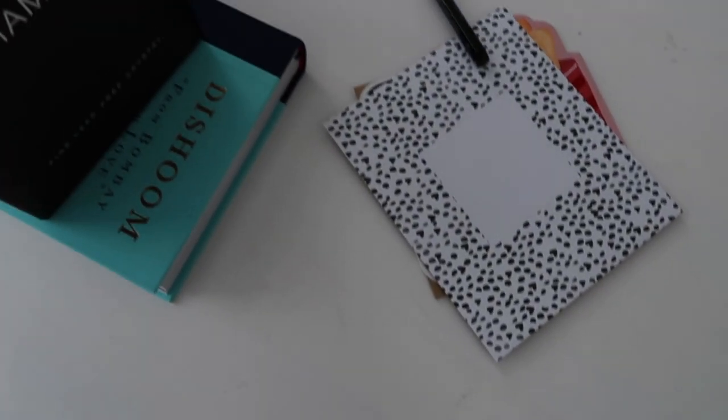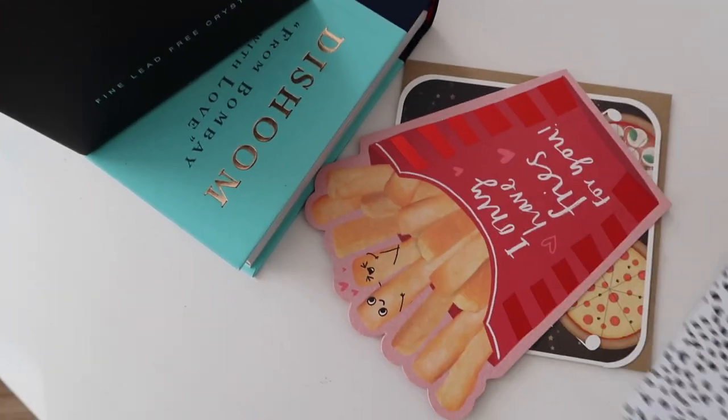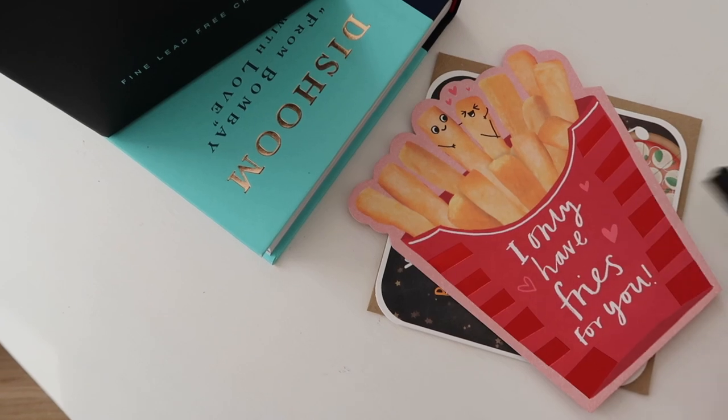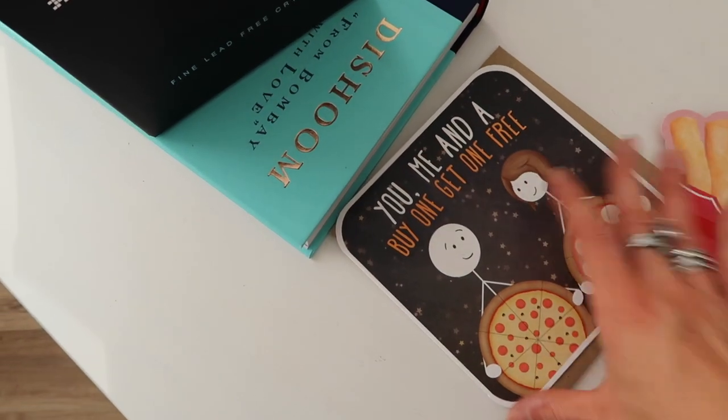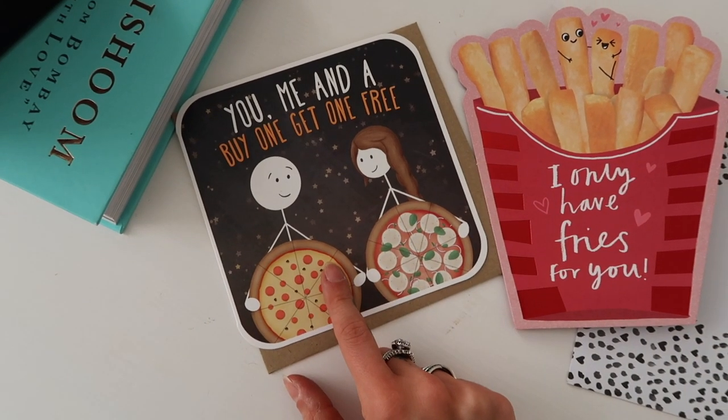And before I get on with my editing, I need to wrap Ryan's presents. Maybe I'll do this after. I also need to write in his cards. Yep, plural, because I picked two because obviously I couldn't just choose one. This one was my favorite, but this one felt really appropriate.